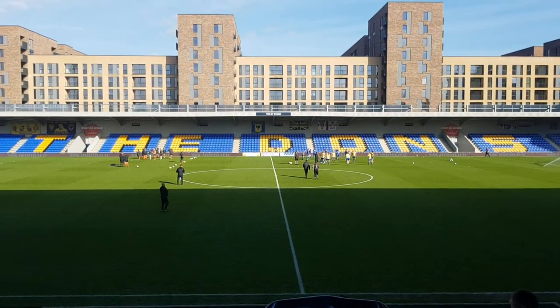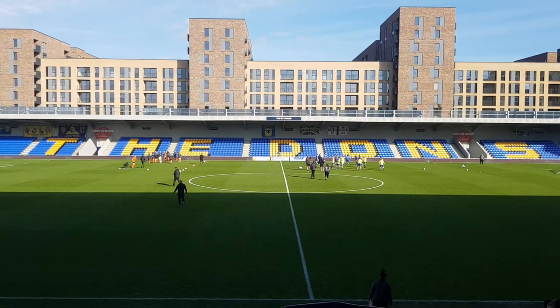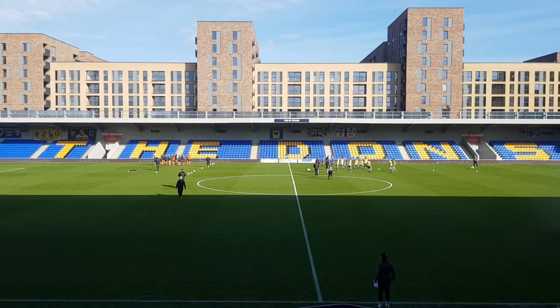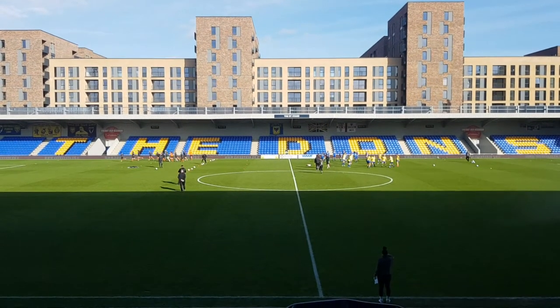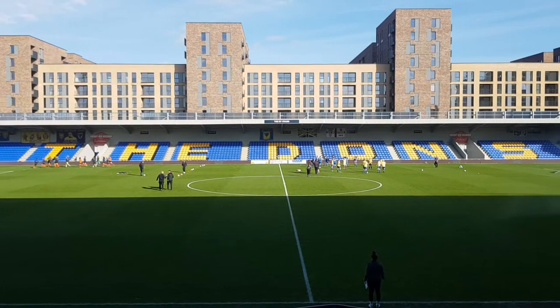And I'm here on Sunday, October the 24th, I want to say, for a Ladies FA Cup match. This is Wimbledon AFC Ladies versus Walton Casuals Ladies. First time I've ever seen a match in the Ladies FA Cup as well.